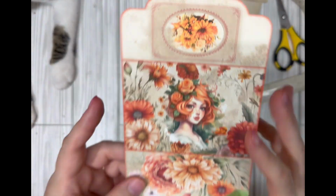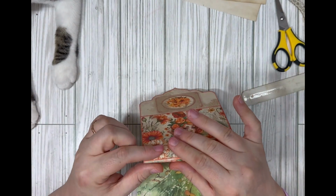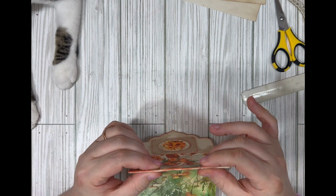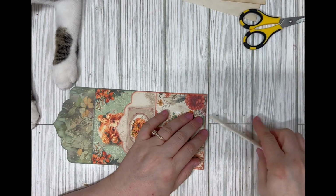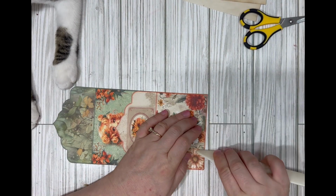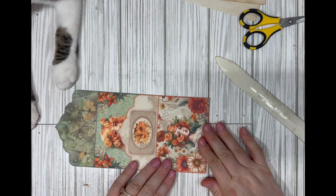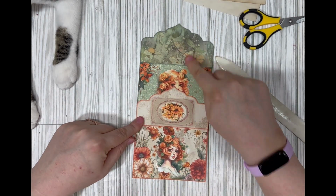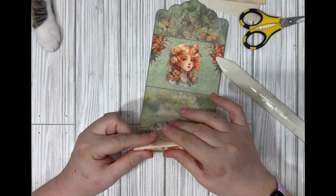Okay, I'm gonna fold this fold line here for the envelope. And then I'm gonna fold these top ones back, okay? So here's the flap.